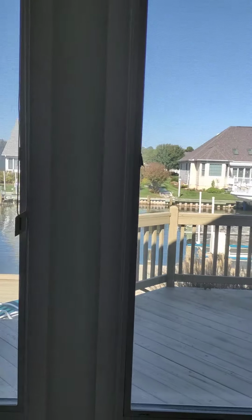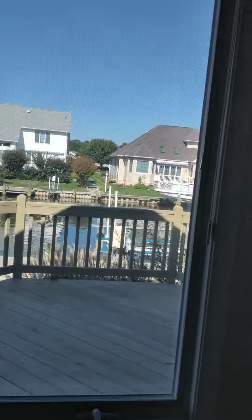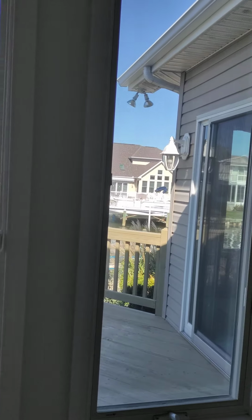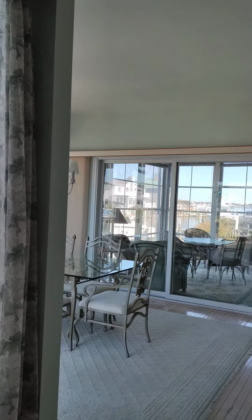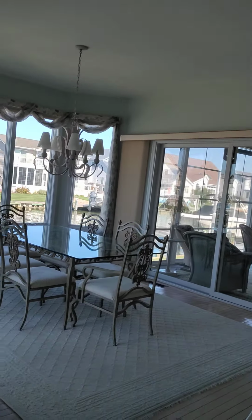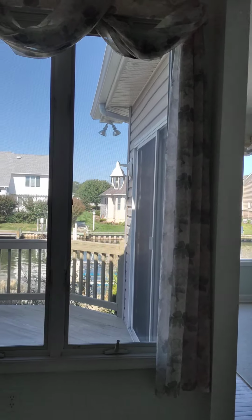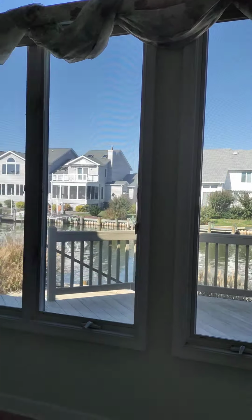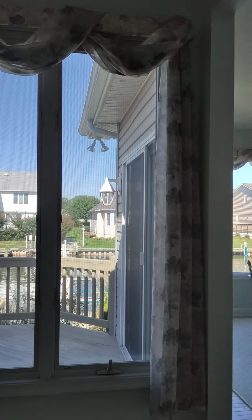You have great views of the open bay from here. So here you have a dining area right off of the kitchen. So you can see they really almost put a wall of windows to accentuate the canal from here.